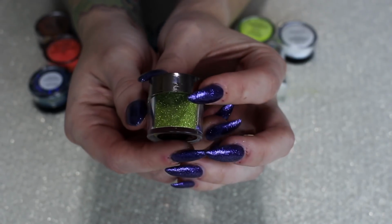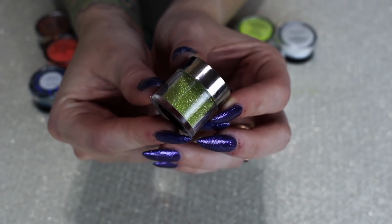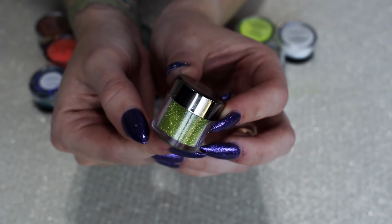This Makeup Geek one is called Supernova. It's like a chartreusey gold. It's not quite a chartreuse, but it's not quite a gold either. And it's beautiful, but I just don't reach for it. So I'm gonna pass this one along as well.